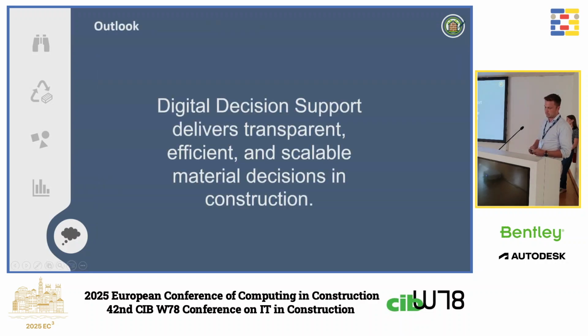Wrapping up, we built a digital decision support system that delivers transparent, efficient and scalable material decisions in construction.